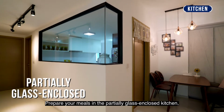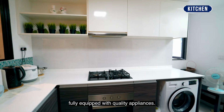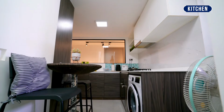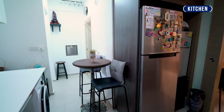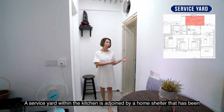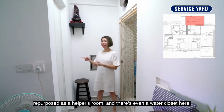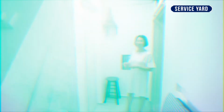Prepare your meals in a partially glass enclosed kitchen, fully equipped with quality appliances. A service yard within the kitchen is adjoined by a home shelter that has been repurposed as a helper's room. And there's even a water closet here.